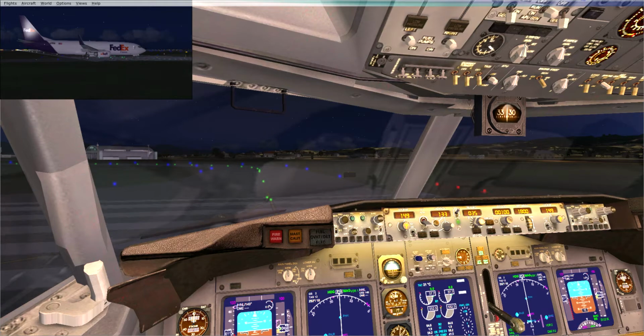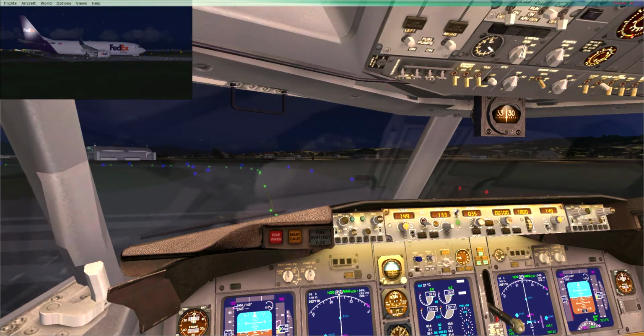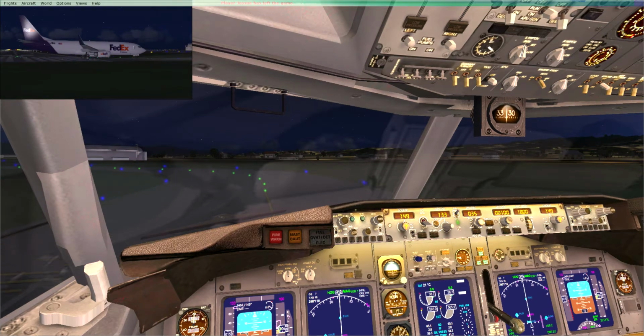The 737-800 with the 180 skins. Definitely worth it. Especially if what you care about are the features of the aircraft, because this has two key features that set it apart, as well as the FMC. So I guess three.